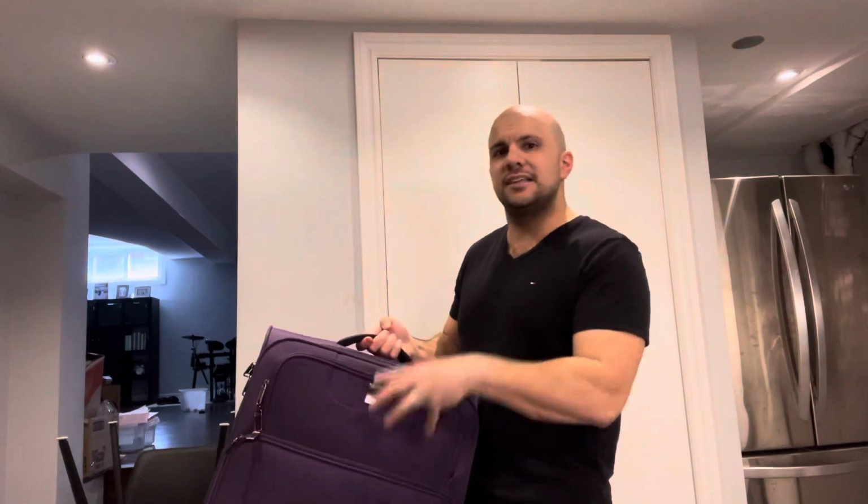So create a packing list. What I recommend is tape that list to the front of your luggage until you leave. When you're ready to leave, you can remove the list. But tape the list to the front of your luggage, and as you put things in your luggage, cross it off. And that's it. That is literally how to pack for long trips.